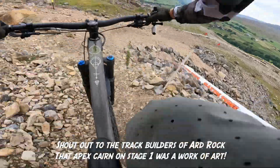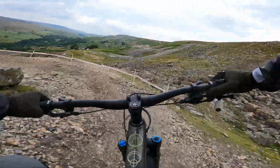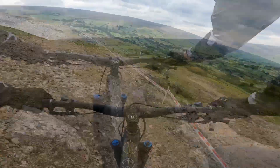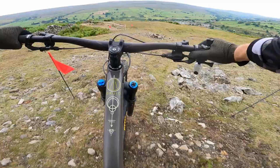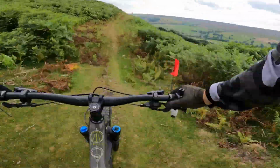Just because for 130 mil, this bike hits square edges like you would not believe, and drops as well. So a proper license to get Larry for only 130 mil of travel. Just the feel of this back end is insane. It makes the front fork work so hard.